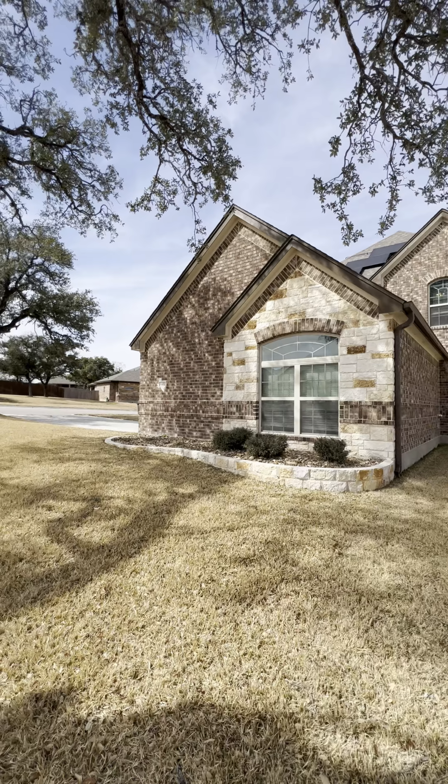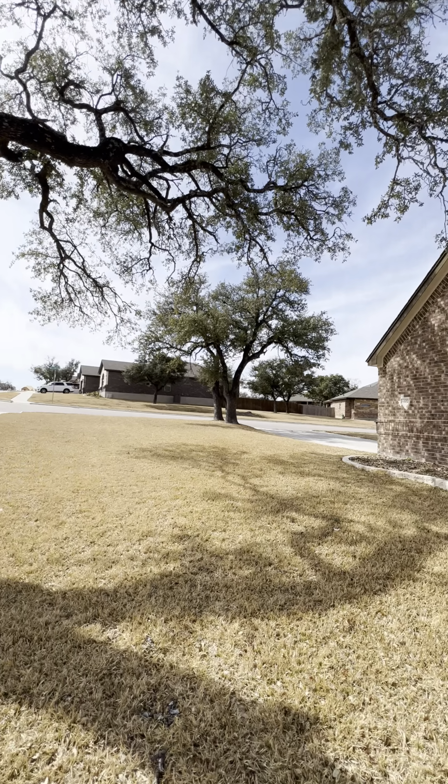Hey y'all, we are at 8102 Prescott Drive in Killeen, Texas, 76542 on this beautiful corner lot. It's 3,058 square feet, 4-bedroom, 3.5-bath, 2-story with solar panels, in the beautiful subdivision of Heritage Oaks. You can see the community mail goes there. There's a new high school being built close by. We have kids, but this is a beautiful corner lot. Lots of trees.